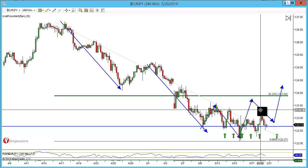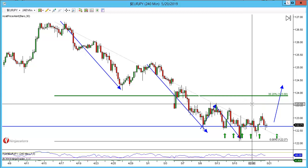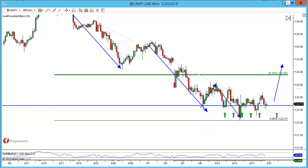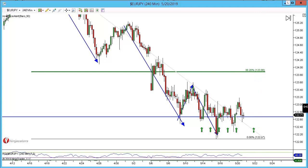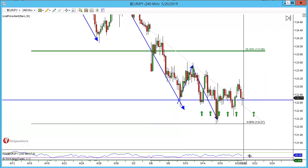So if I'm confident, based on my experience in the market, that this could be a head and shoulders, I maybe want to look for more confirmation. And I have other ways to enter this, other strategies to enter it, which confirm that we could see a rotation.